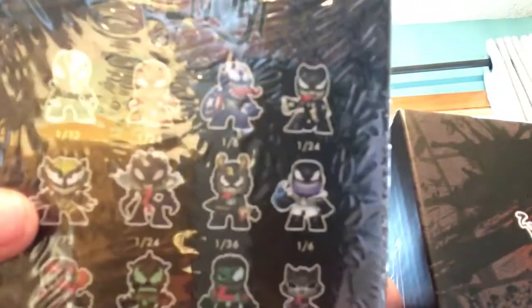What's that, the X-Men girl's name or whatever? Her. She's 1 out of 72. Loki's 1 out of 36. Groot's 1 out of 24. Deadpool's 1 out of 12. The glow-in-the-dark Iron Man's 1 out of 12. The glow-in-the-dark Hulk's 1 out of 12. And the Rocket Raccoon's 1 out of 12.